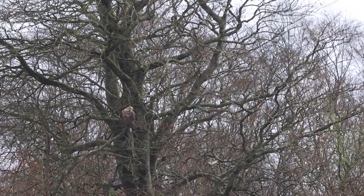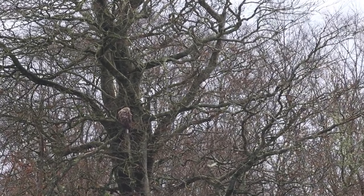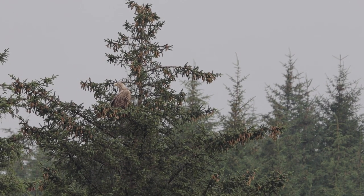And now, over 100 years after the species went extinct here in the UK, there are more than 18 breeding pairs nesting on the island.